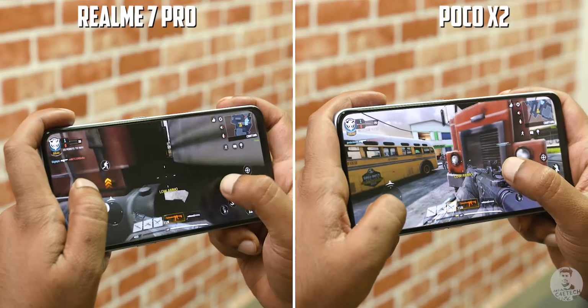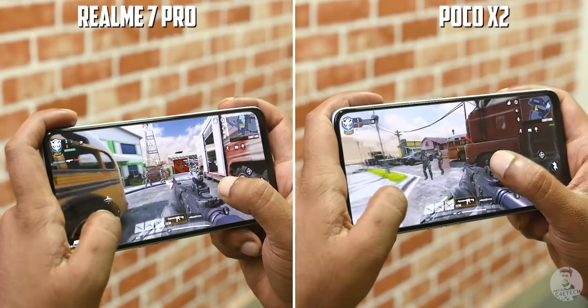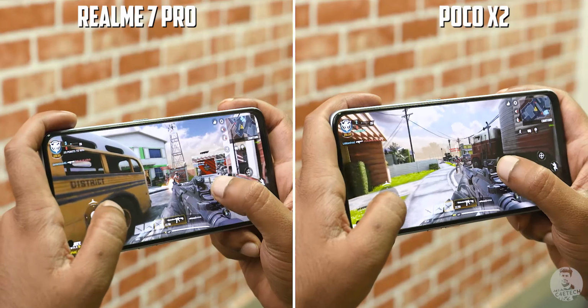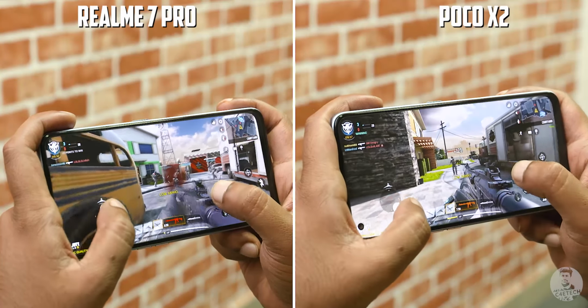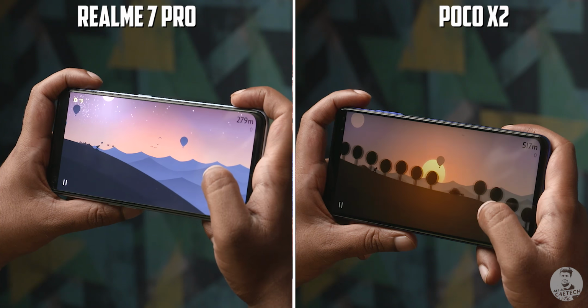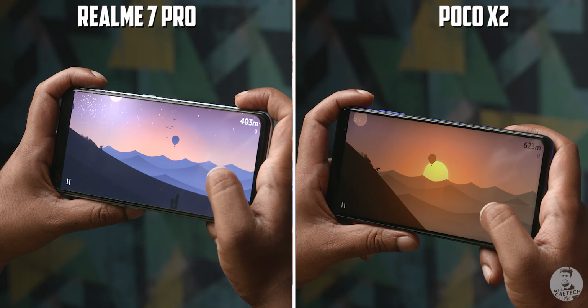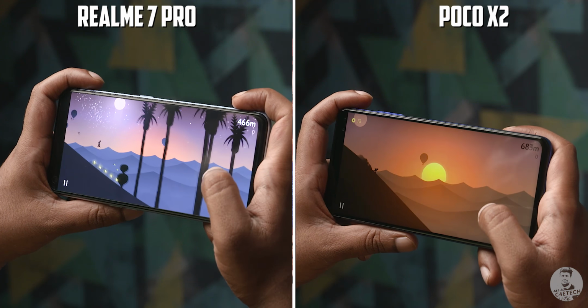As far as games go, we have the Adreno 618 GPU inside both the Realme 7 Pro and the POCO X2. The X2 seemingly has a clock speed advantage, but that's mostly offset, because the X2 has to push double the frames. So with regards to what games it can run, you're not gonna really see a lot of differences. But when you're playing a game that supports higher refresh rates like Altos Odyssey, the POCO X2 is gonna offer you the better experience.